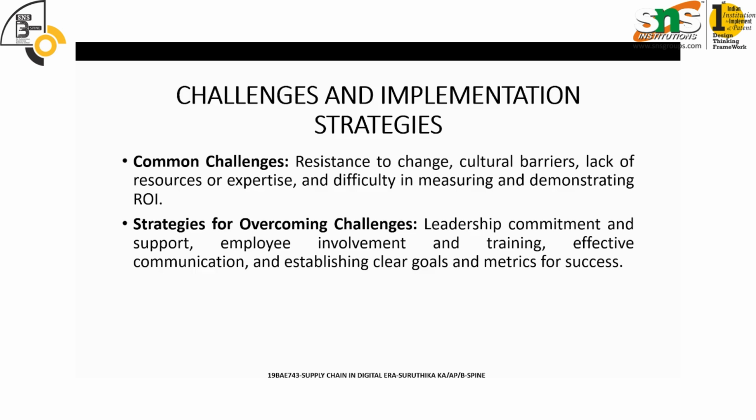Cultural barriers. People from a few cultures are more susceptible to change. People from a few cultures are reluctant. So the cultural barriers here would also have an important role to play. Lack of resources or expertise, as we discussed before. If I'm not having an expert who would train my employees on how to become error free, how to work error free, then the process is not going to work out. If I'm not going to have the best in class machine that can work error free, the process is not going to work out. So it's all about the appropriate resources and expertise that we have.